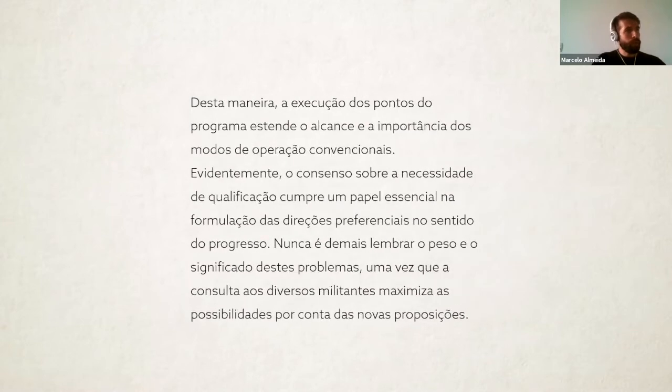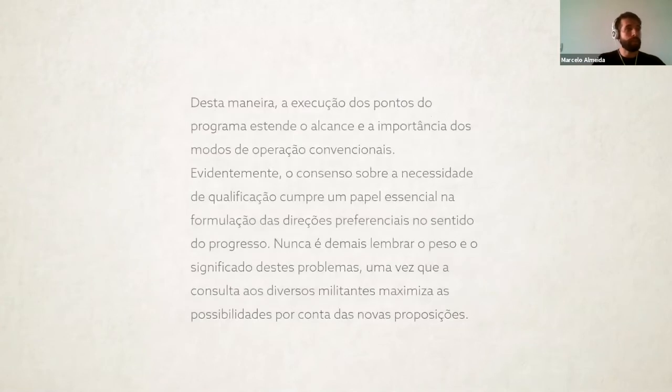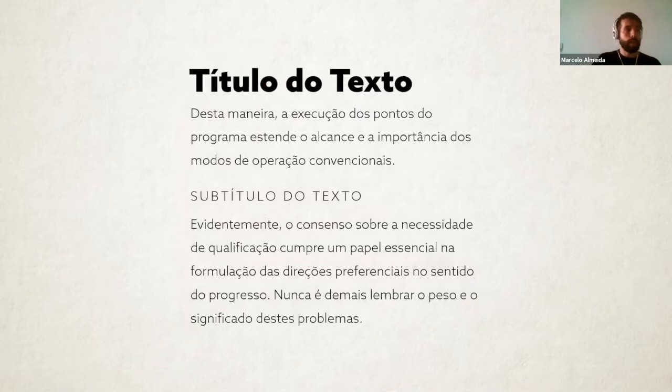Also, we can work with hierarchy. We can be bold. We can have these titles, the subtitles, that organize people's view. You organize how people understand the way we will be talking. I can put a text here with a big title. And if you don't want to understand, you think, oh, I know about that, I won't read. Or I don't know about that. Oh, so this first part is an introduction. I need to understand what Marcelo is going to talk about. Different than this, that is just a text. Now I organize the information for you and you read it or not.